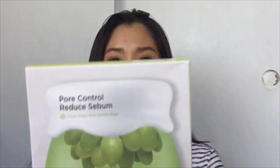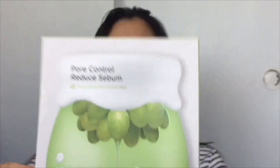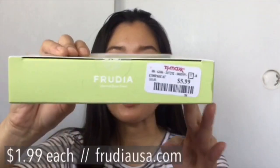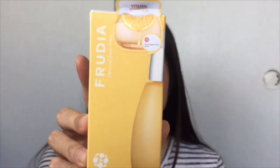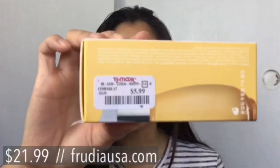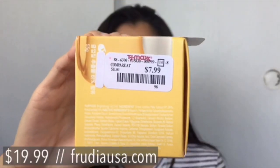I also picked up these Frudia sheet masks. This is the pore control or sebum control version. This was $5.99 at TJ Maxx. And this has 5 sheet masks. And finally, 2 more Frudia products. This is the Citrus Brightening Serum. This was $5.99 at TJ Maxx. And I also picked up the Citrus Brightening Cream from Frudia. This was $7.99 at TJ Maxx.